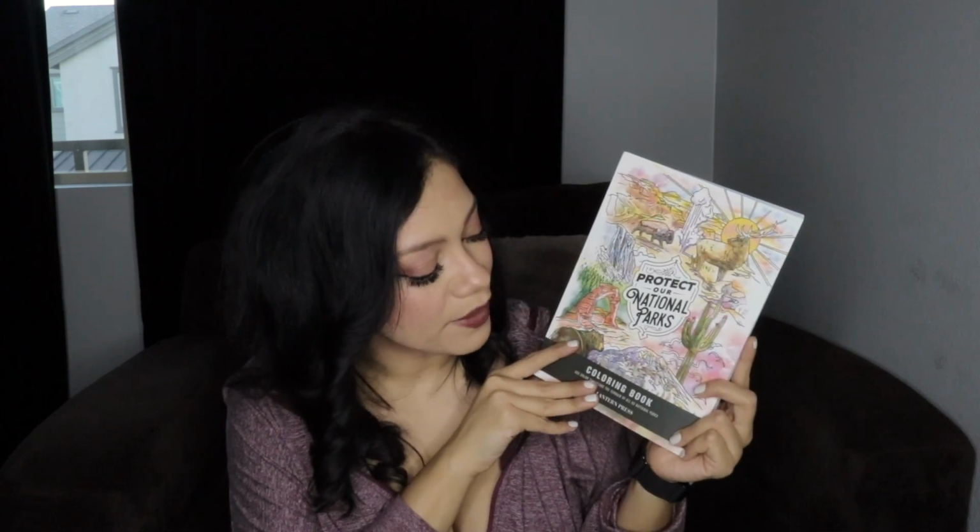And they also are a give back brand. They give 1% of their profits back to the planet because they're part of 1% for the planet, so they give back to environmental causes. So really happy to be supporting a brand that is also giving back in that way.